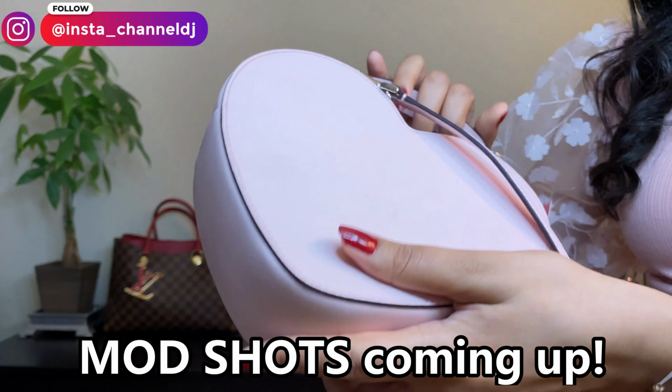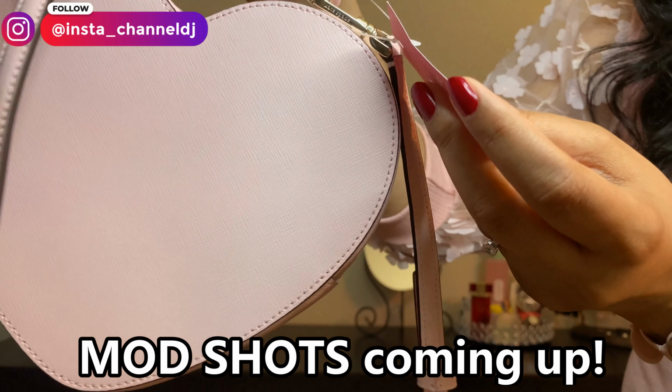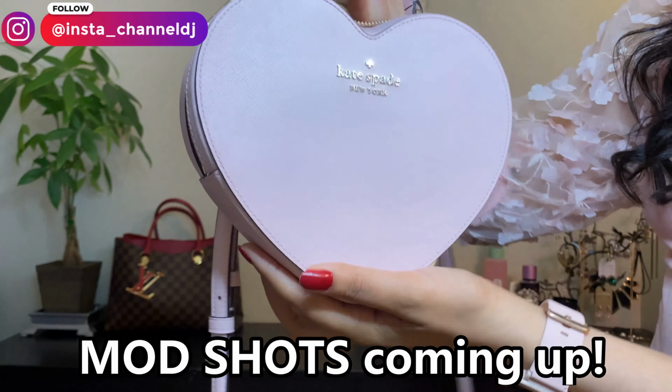And then I'm gonna quickly also show you the tag for this bag in case you guys are interested in purchasing it. So here's the tag up close. Hopefully the camera zooms in just fine. But I really want to show you in case you want to search this bag up. But basically, I think this is called the hard bag. So this is the bag, and up in the top is how it looks.